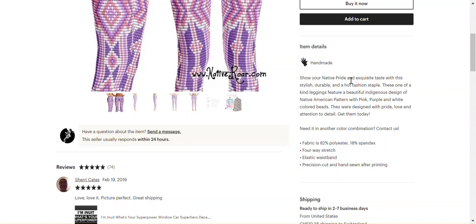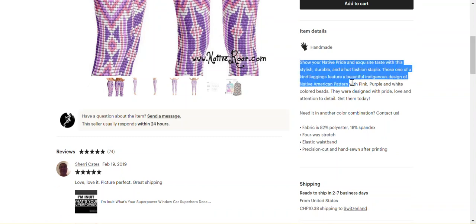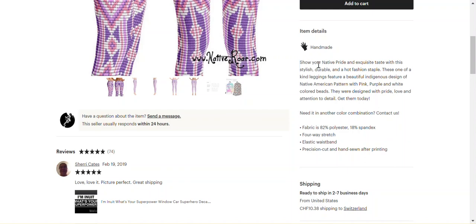something which is very important in terms of branding and in terms of giving your customers the little push to want your items, and it is that the first sentence here is about them, not about the product. They're about benefits, not features. Okay, and so here the benefits are native pride and exquisite taste. And this is really important because, once again, your shop, to be successful, your brand should be about what it brings to the customers.